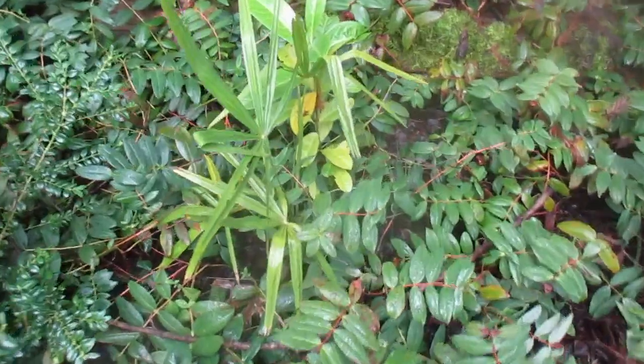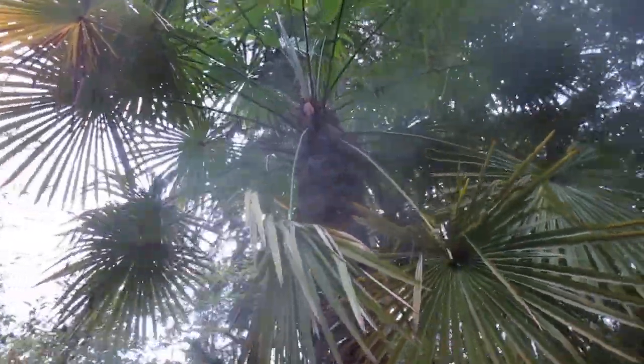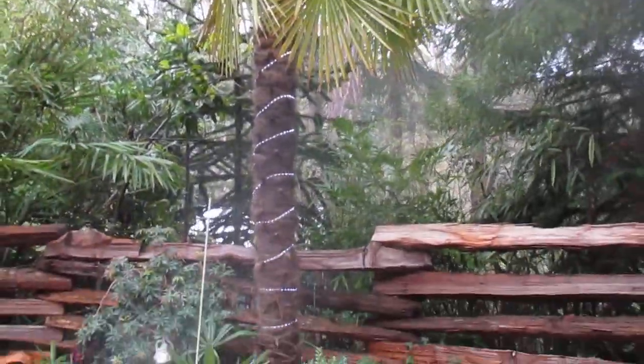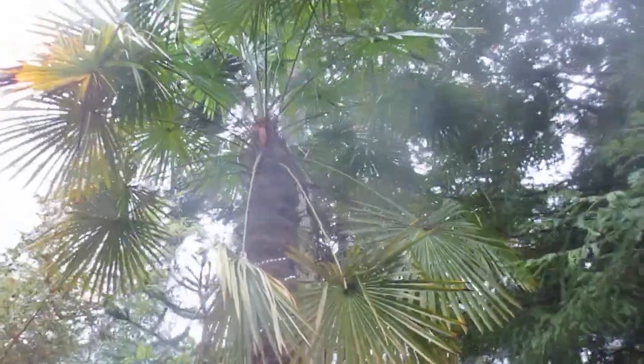Hopefully this year she will produce some, and I do actually dust it, but you know what? I probably don't need to dust it anymore. We got enough males around on the property that are blooming. So that's a Chinese windmill palm, and that's what she looks like after 35 years outside growing in native soil.